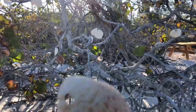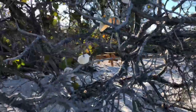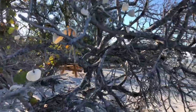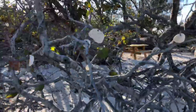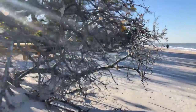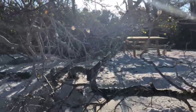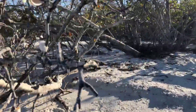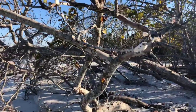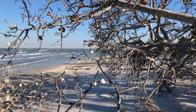Let's see if I can find... it's a nice little cockle shell, but it's got a small hole, so I've got to find a small branch. I want to find one that doesn't have another shell on it. Okay, where are we going to do this? I have to come back around to the other side. Bear with me here, folks, sorry. I don't want it hanging on too thin of a branch because the branch will break off. Where is a nice little tiny branch?